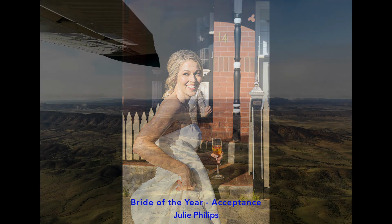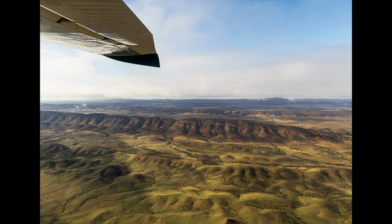And acceptance. Flying high. The contours here are great, and the vantage point takes full advantage of a field of view denied to those on the ground. The wing of the plane provides context and helps to fill part of the expanse of sky.